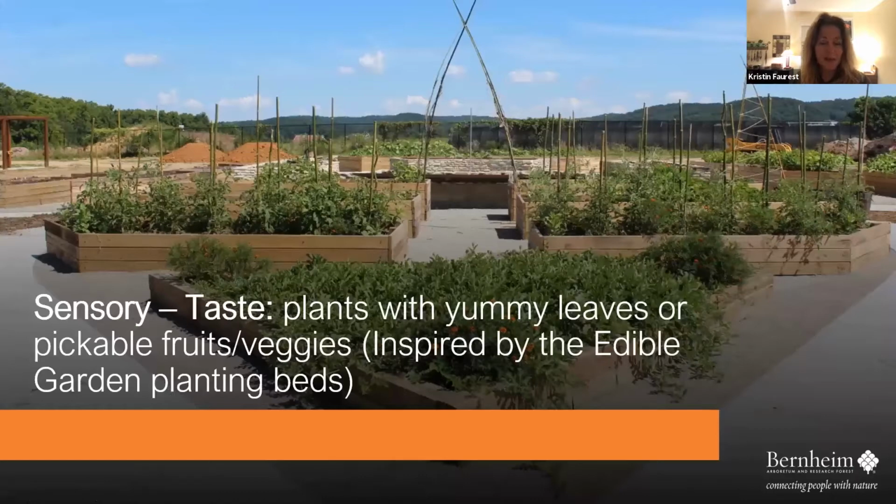So taste. Now we already have the world's best edible garden at Bernheim. So we're going to transplant a little bit of that to the sensory garden. And we're going to encourage people to please not eat the plants that are there because it's going to be a relatively small selection, but to be inspired by them and plant them at home in their own gardens. So we're hoping to get people excited about making their own home gardens into edible gardens based on Bernheim gardening principles. Next.